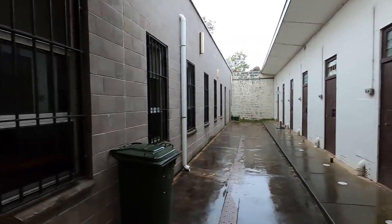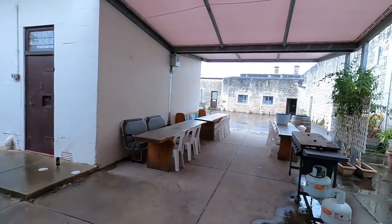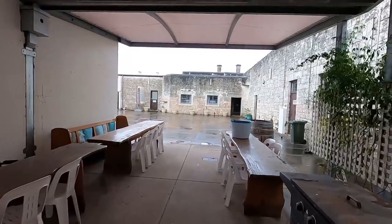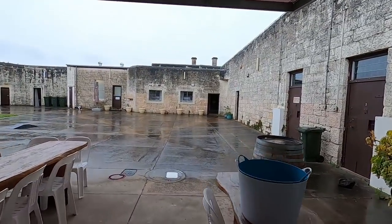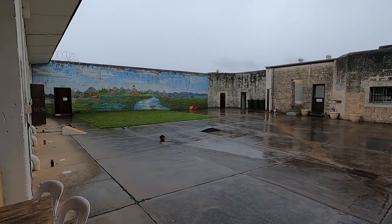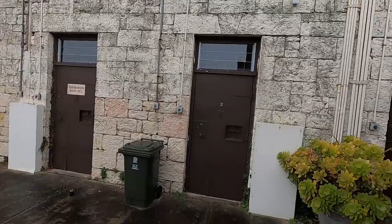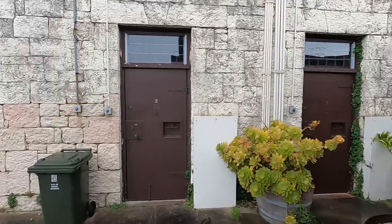Here's the other, more cells with your rooms. This is our little function area if you ever want to use it. And here, look, this is the big exercise yard. Look at this. We do our workshops out here. We do a lot of stuff out here. And once again, more rooms. And these are really nice rooms inside. You know what I mean? From the outside, it's a cell, but it's been converted into a really nice room.